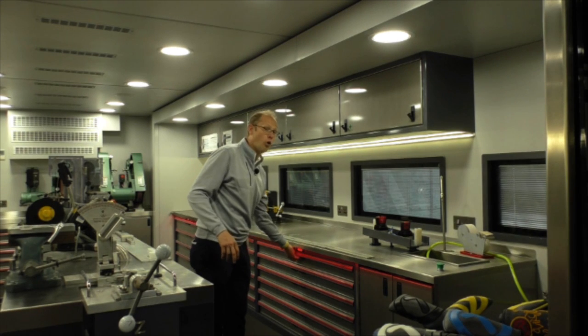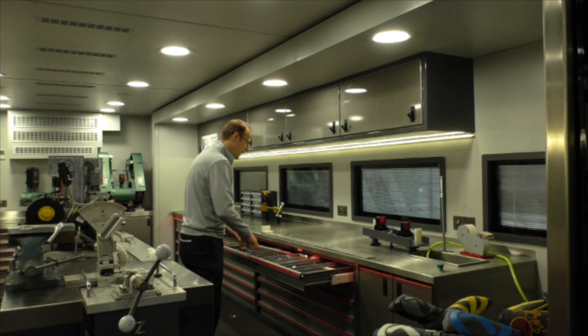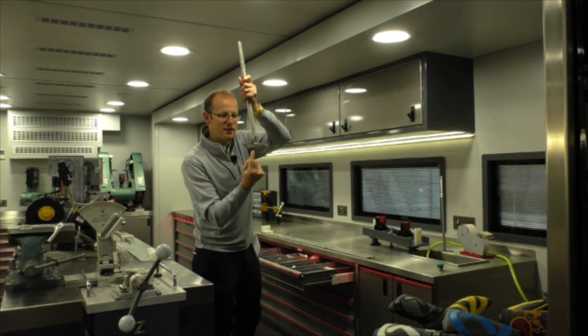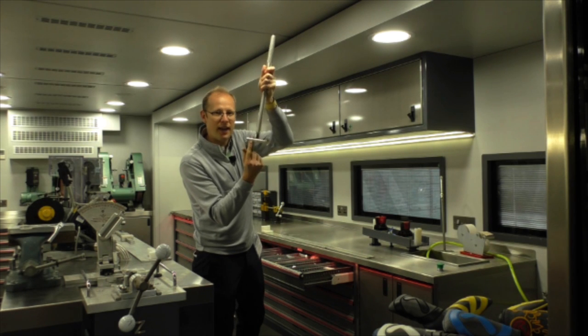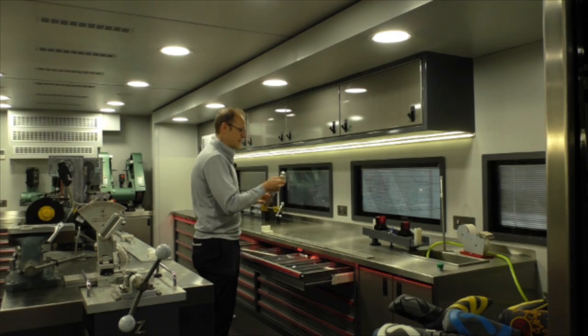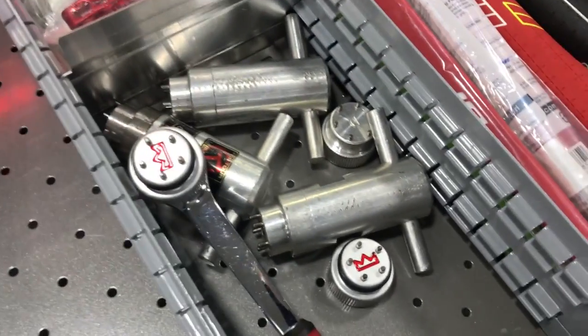And him or his people, but quite probably him, he will make all of the little tools that go into building the machines. This has Scotty Cameron stamped on the side of it, and then the various different Scotty Cameron logos. This, I think, is for bending the hosels. It has "for tour use only." That's obviously one of Scotty's slogans.